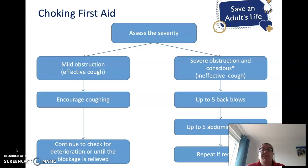If they've got an ineffective cough, we can give them up to 5 back blows with the heel of your hand in the middle of the back. Make sure you support them at the front. We're going to give them up to 5 abdominal thrusts as well. So remember, that's making a fist.